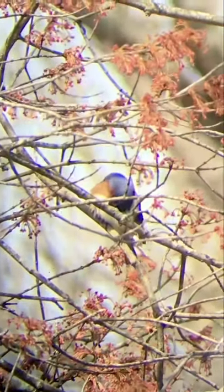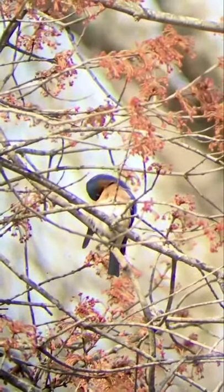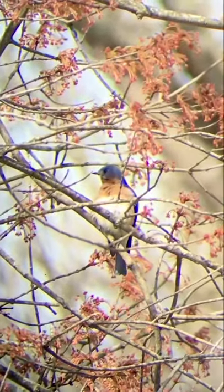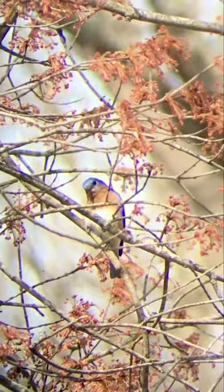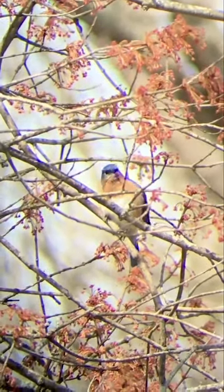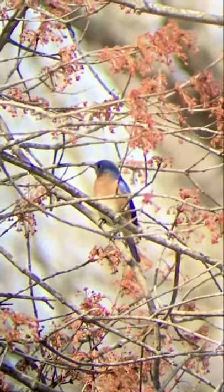Eastern bluebirds are among the first birds to start building a nest in the spring here in our part of the country. This is a male preening right now, trying to keep those feathers in good shape, sitting amongst the buds of a maple tree.